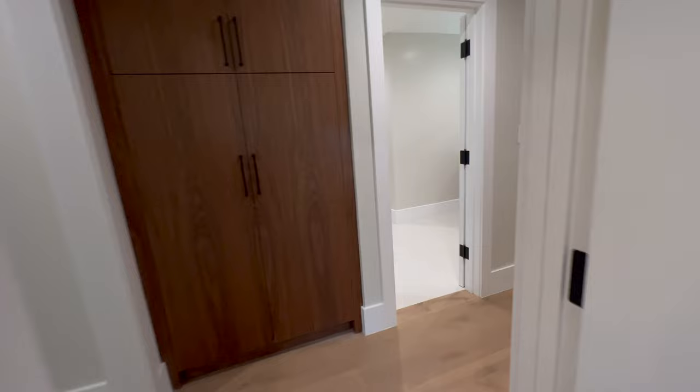So this is another bedroom that we have here. Pretty much all the bedrooms here are going to be the same size and the same style. We have closets here, very spacious, and different kinds of sizes for wardrobe. And also we have more closets on the hallway for the rooms.